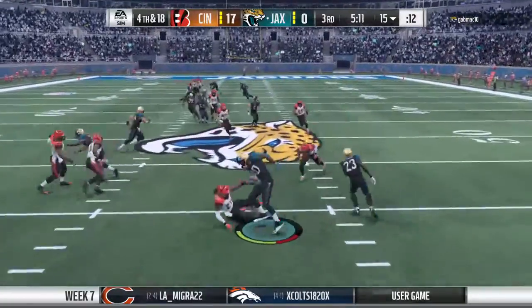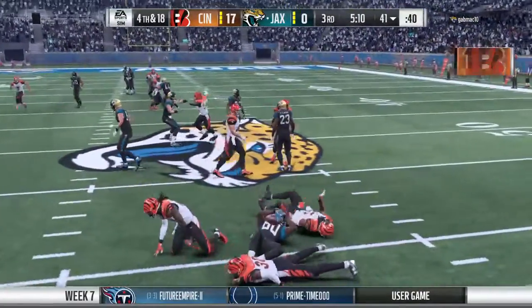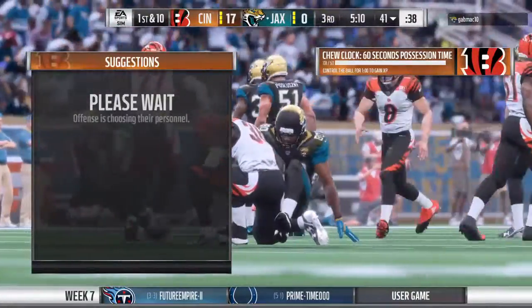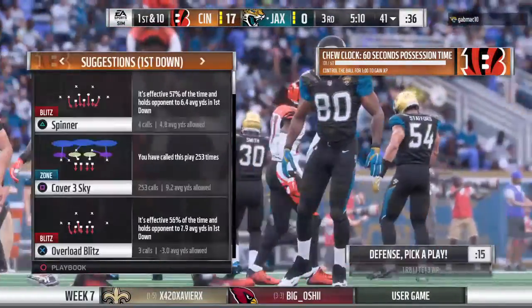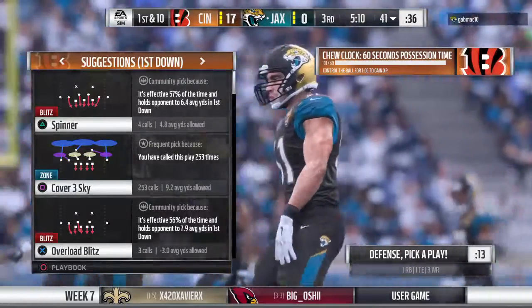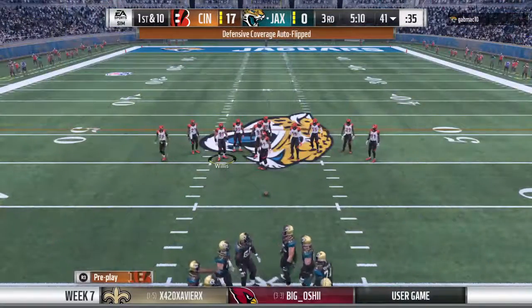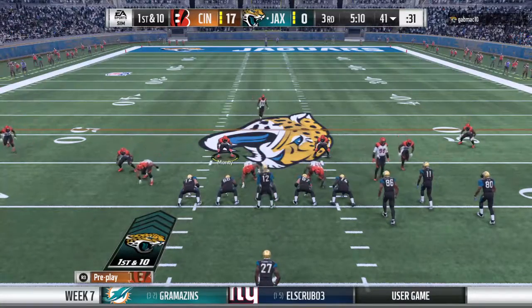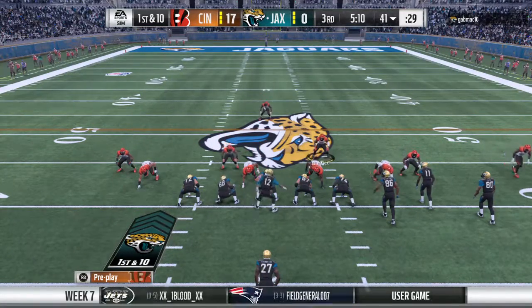Fielded at about the 28. A good return there. Call it 13 yards. And the Jaguars go on offense, 1st down and 10. Here comes the Jags offense now. Time for their first possession of half number 2. They were able to get the stop defensively. Now a chance to turn that into points on the offensive end.